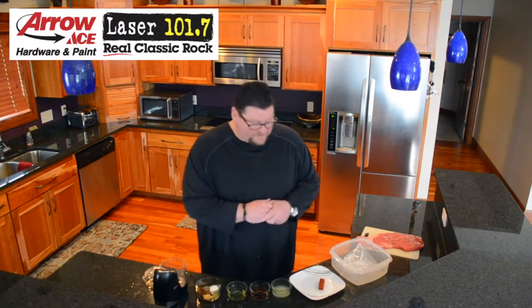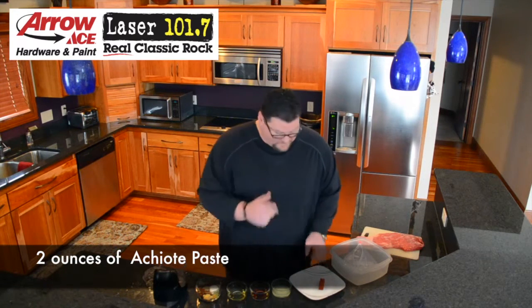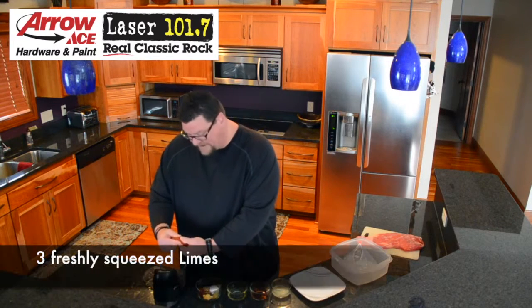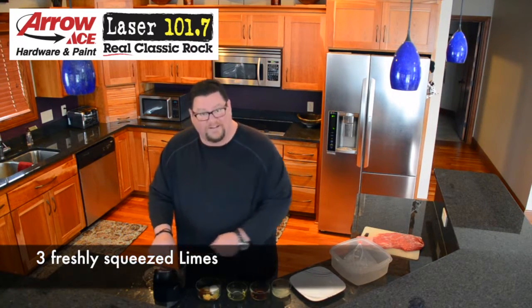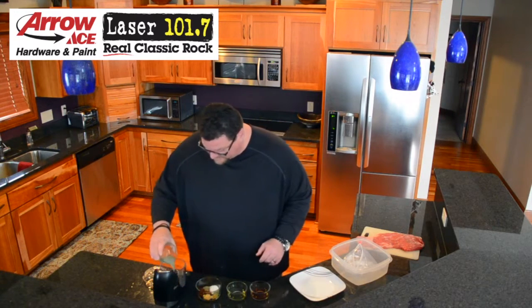All right, let's make achiote tacos, shall we? Here's what we got. We got 2 ounces of the achiote paste. We're going to put that in our blender. Then we've got 3 freshly squeezed limes. That's a really big deal, you guys. Do the fresh stuff. So we put the freshly squeezed limes in there.